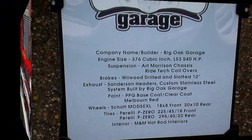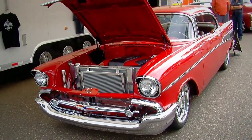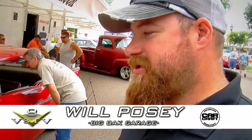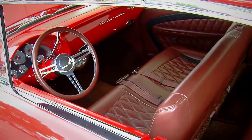As part of the Pro Builders Shootout, Big Oak Garage brought a '57 Chevy, and this is Will Posey from Big Oak Garage. And Will, tell me about the car. It's a '57 Chevy we built for a customer. It's an LS3, 540 horse, 4L65E transmission, sitting on an Art Morrison chassis, Wilwood brakes, M&M interior. Just a pretty clean, pretty fun car to get out and tool around town in.